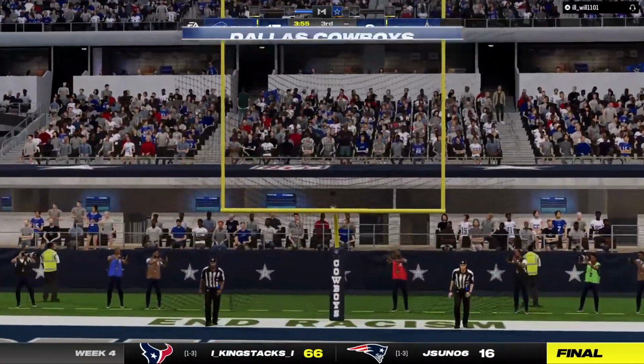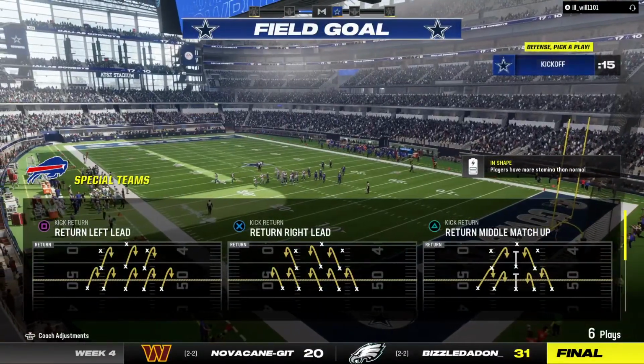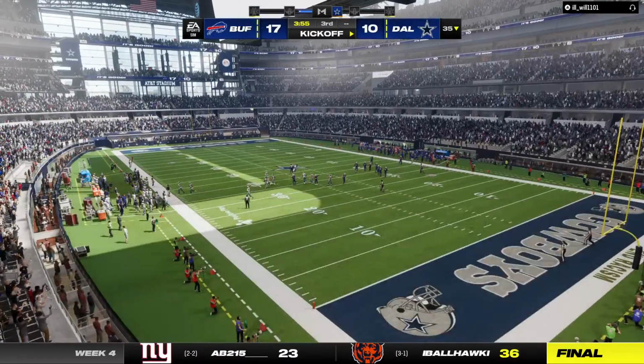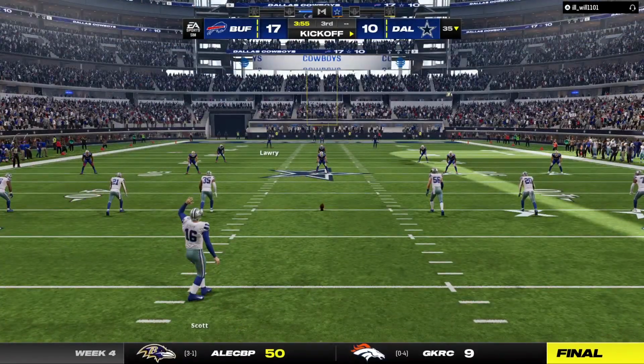And this is right down the middle as he puts it through. And they're back within a touchdown at 17-10. So they were facing the deficit coming out of the locker room at intermission, and at least they're able to get the field goal to cut into that deficit.